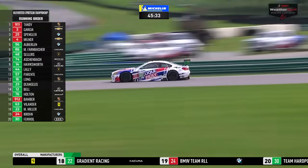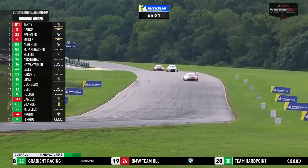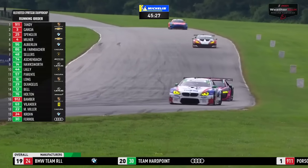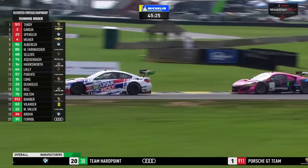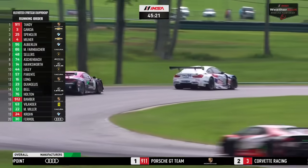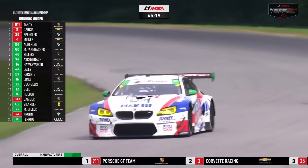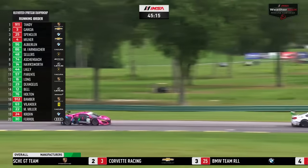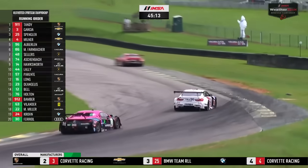Another stop for Vilander, who did come out of the pits. This is horrible for WeatherTech. They're chasing a problem as Aschenbach puts in the fastest GTD lap of the race. He's chasing Jeremy, and he's within a second and a half of Paul Miller Racing's Brian Sellers, who's within 2 seconds of the leaders. This is hotting up rather nicely.